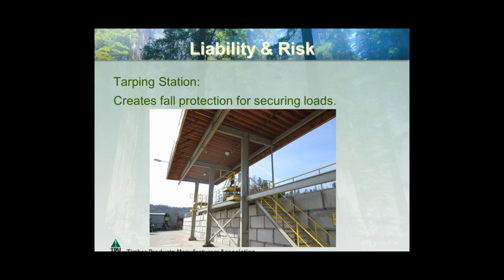And then there is a beam across the top, and there's a runner that runs along on wheels, and it has a self-retracting lanyard, which you hook to for fall protection. So when you're up on top of your load, it will help you from not getting injured as severely as if you don't have any fall protection. And then you have some wind protection. They put up the bricking so you don't have so much wind, and so you can secure your load with fall protection. And so this is one example. This is a tarping station.